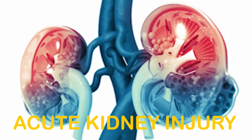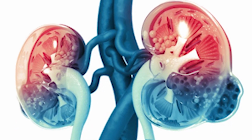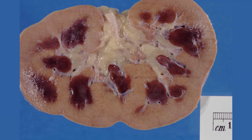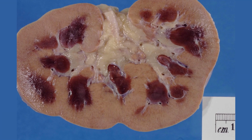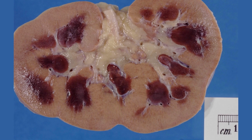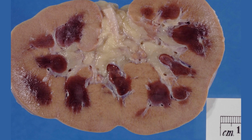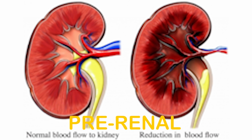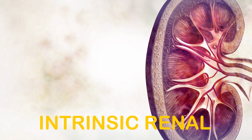Acute kidney injury, previously called acute renal failure, is a sudden decrease in kidney function that develops within 7 days, as shown by an increase in serum creatinine or a decrease in urine output, or both. Causes of acute kidney injury are classified as either prerenal, due to decreased blood flow to the kidney, intrinsic renal, due to damage to the kidney itself, or postrenal, due to blockage of urine flow.